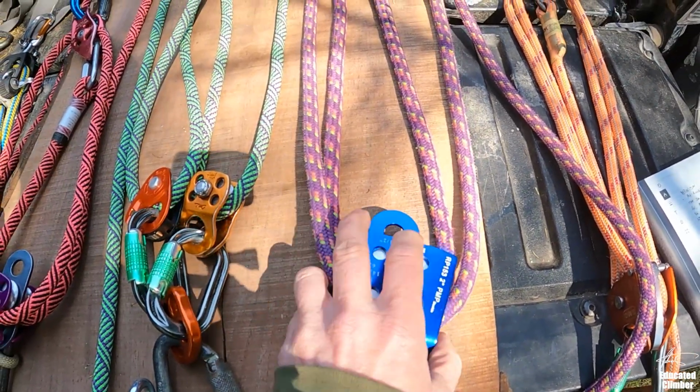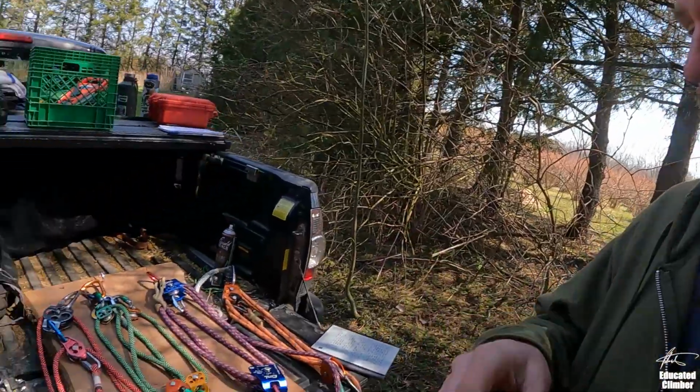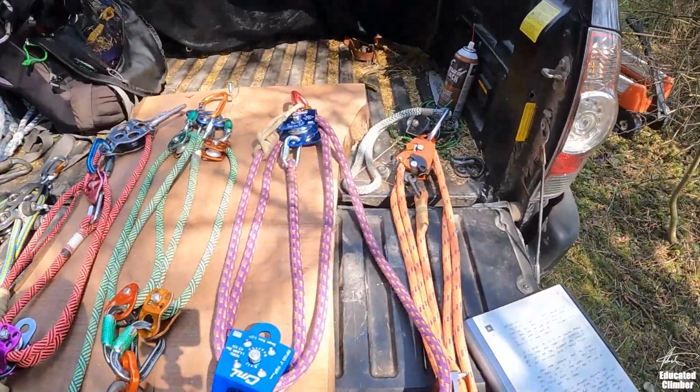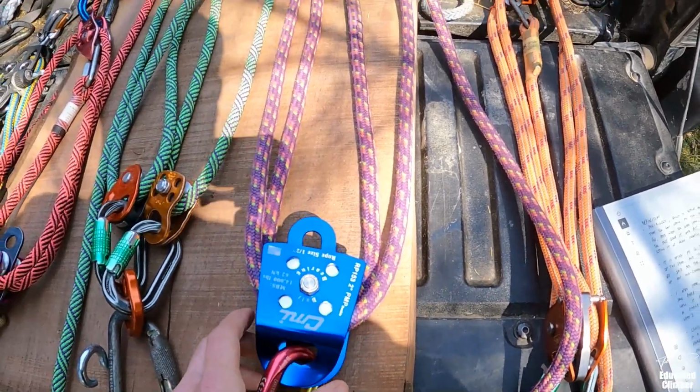So I hope that makes sense. So let's look at the basic elements that go into a 5-to-1 or a fiddle block system, okay? So again, let's go back to this one. This one's easy to show.